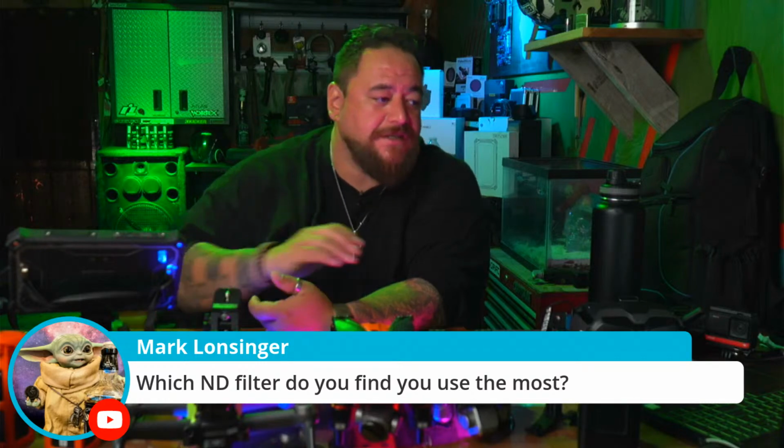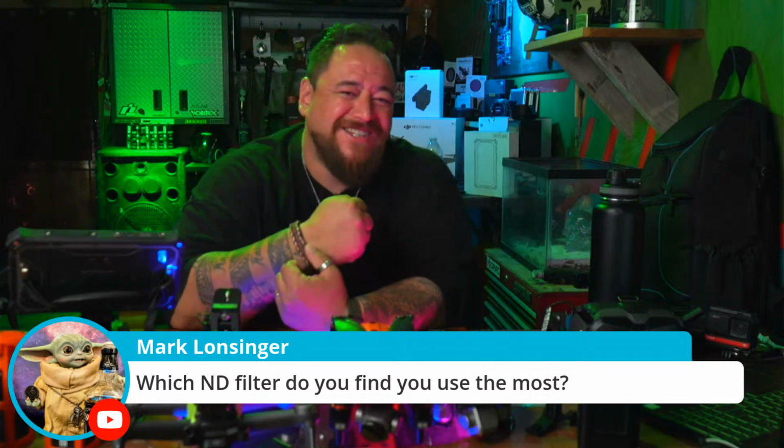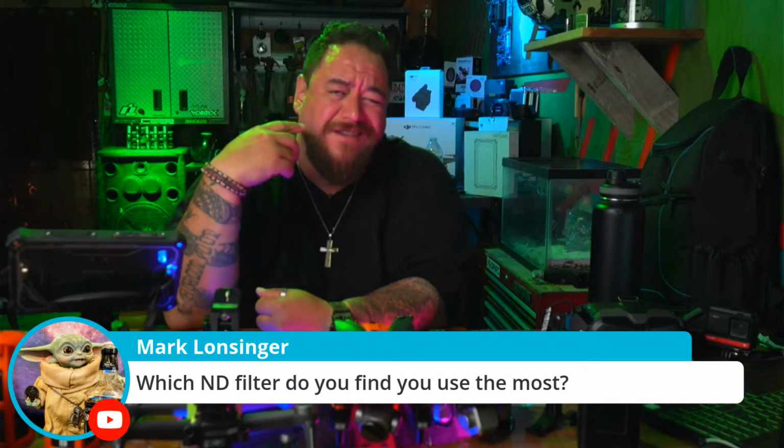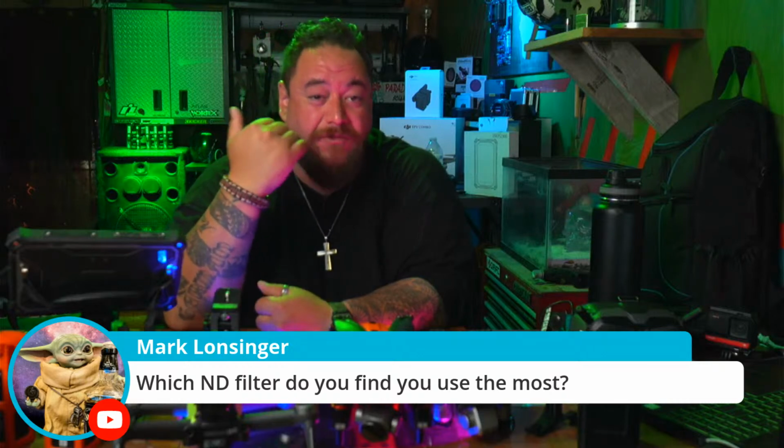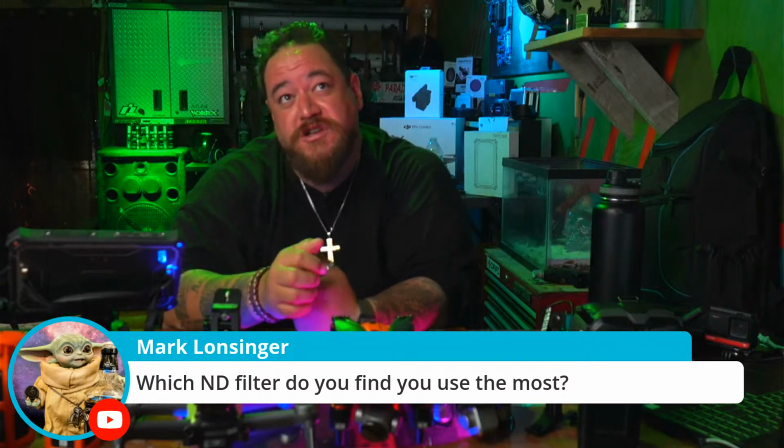The 8 and the 16s. The 16s for a super bright day when it's really, really bright. You know, when the sun goes up and it's like noon and it's really white. The sun is white and it hurts already just looking up, looking for your drone. That's when I usually use the 16s.